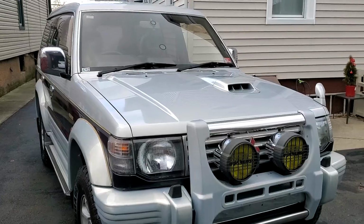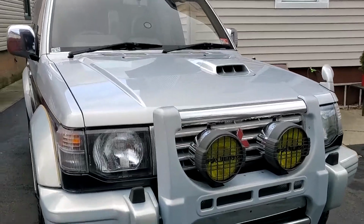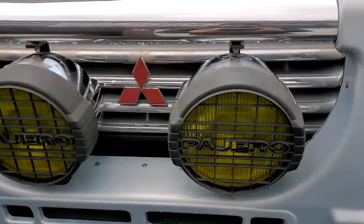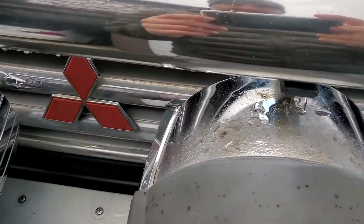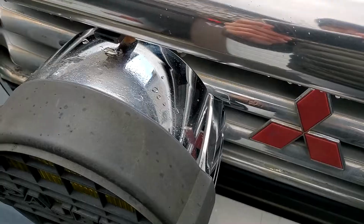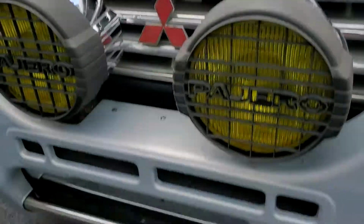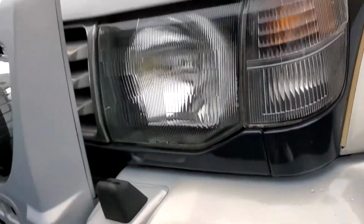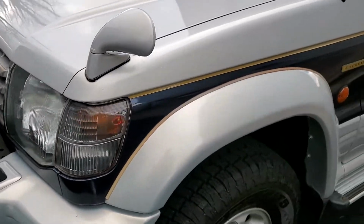All right, so here's the front. As you can see, it's pretty clean. I did wash it. Looking at the fog lights, the chrome, a little bit to be desired there. I did kind of clean it up a little bit. The plastics are a little brown, but I can clean that easily. Chrome down at the bottom is not too bad, but the underneath, really clean. As you can see, everything is black. Very minimal, if any, surface rust anywhere.